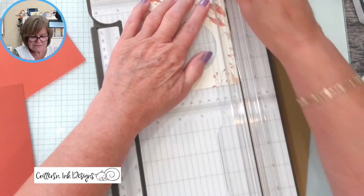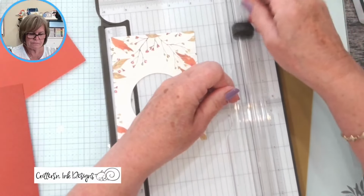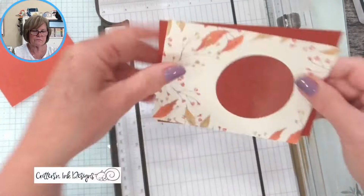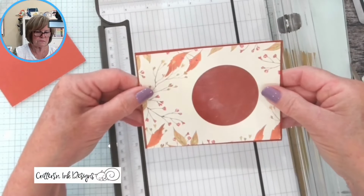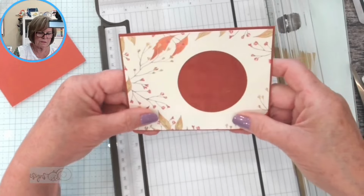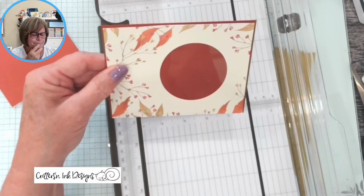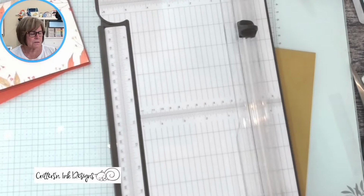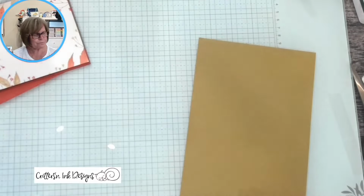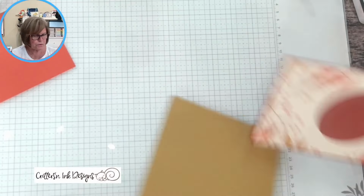Oh, shoot, that moved. There. Okay. Oh, I'm stuck. All right, so let's see what that looks like. Pretty good, right? And it's even straight, which is even better. All right. So, and then this is going to go on here.